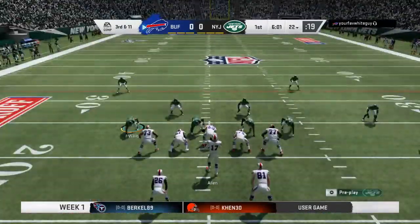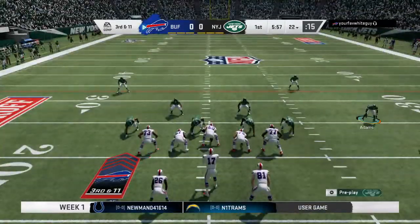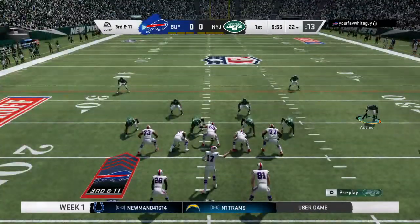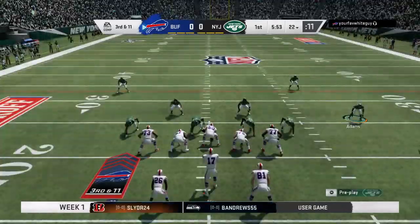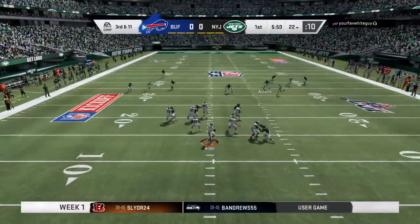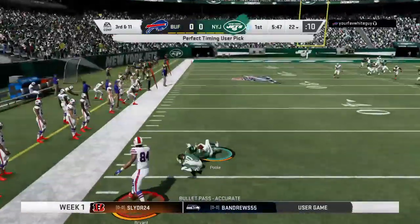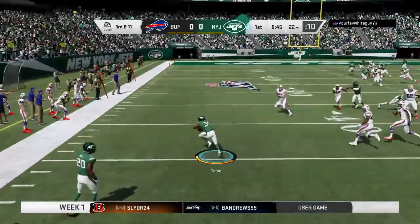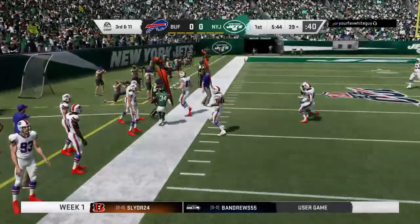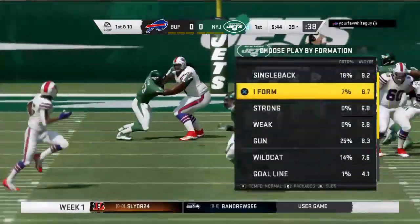Little trouble thus far on their opening drive as they come up on a 3rd and 11. From the gun, it's Allen. Trying here for Bryant, and it's intercepted. Picked off by Brian Poole. That, Charles, the first interception he's thrown here in year number 2.